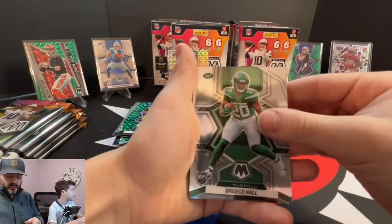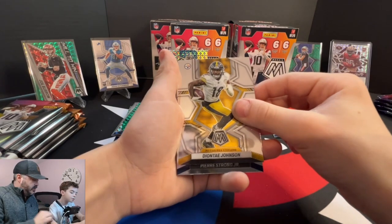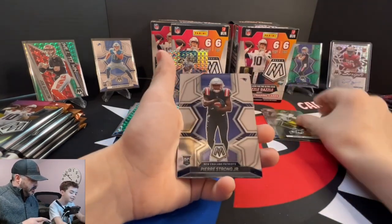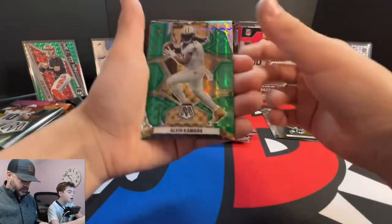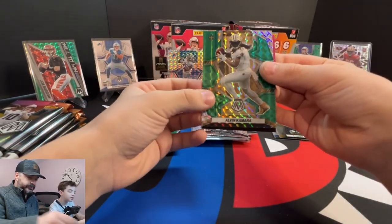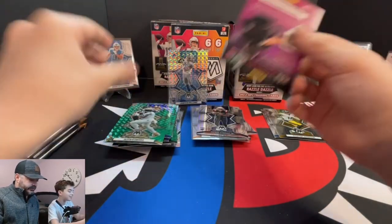I guess while Jackson's opening, I can try to pull up that. It would have been good if we got George Pickens. Pierre. Alvin Kamara. What, is he throwing it? No, it's just how he's running. How does he run like that?